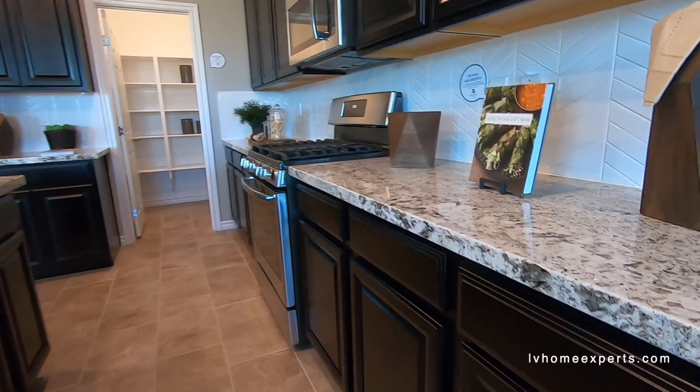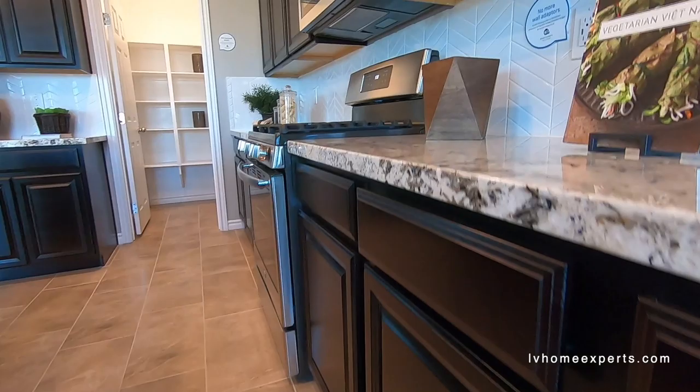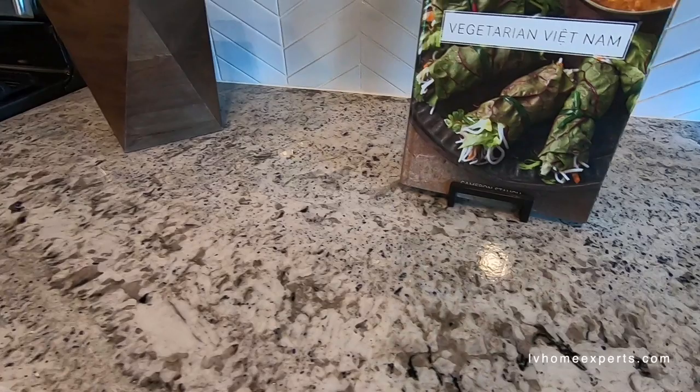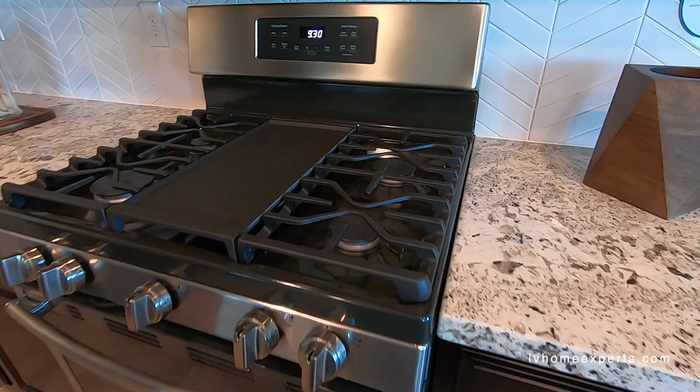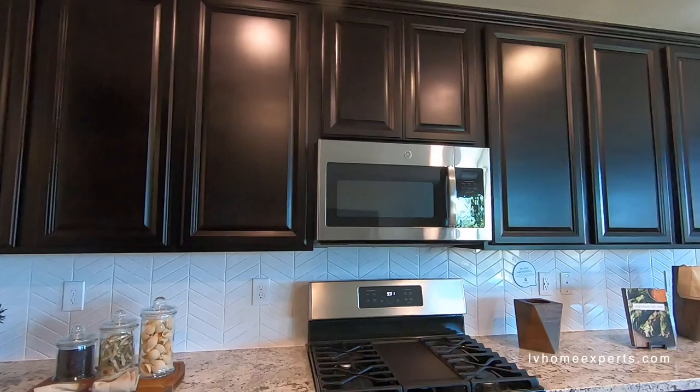Okay, so here's your cabinets. Nice front face cabinets. Looks like we have standard soft-close drawers with a side glide. I do like the 1.5-inch granite on here. Beautiful granite. However, the backsplash, you only get a standard 6-inch backsplash. Here is your stove. GE appliances. So definitely you have your 42 upper cabinets with a 3-inch crown, which is really nice.